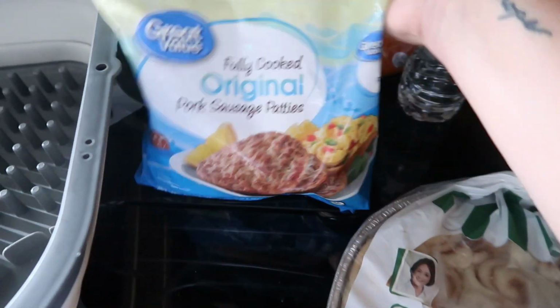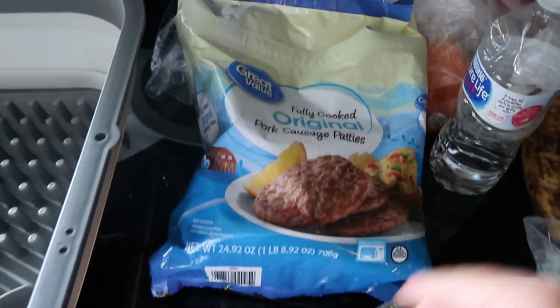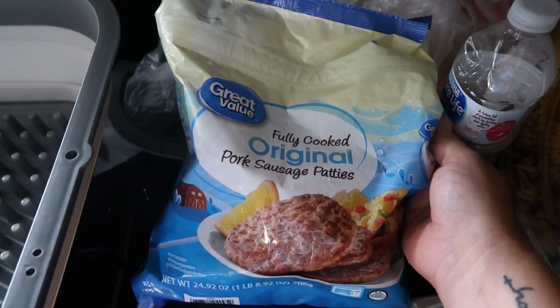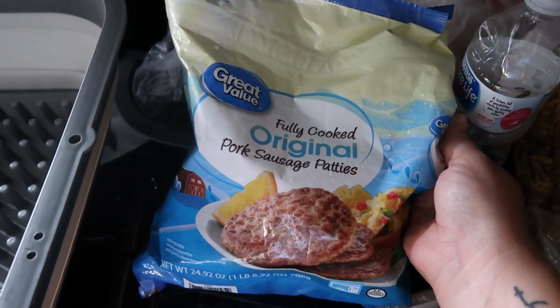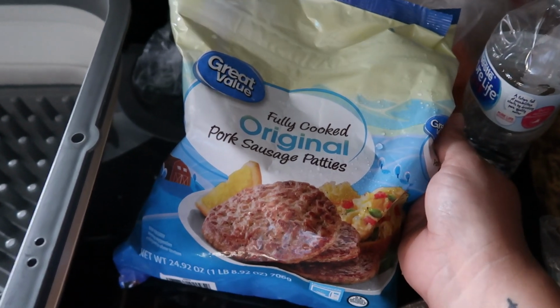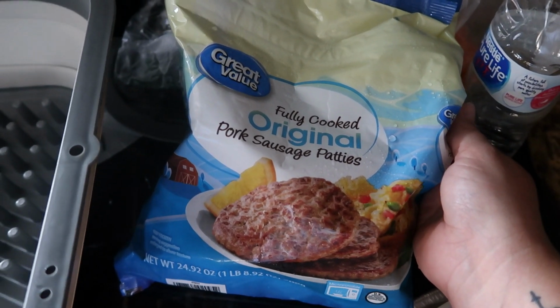And then I always see Fallon and Moss family buying these little sausage patties. So I thought this would be the perfect thing to try while camping as well because they're already fully cooked, obviously pattied out sausage patties. We're going to throw them on the Blackstone and we're going to see how they turn out.